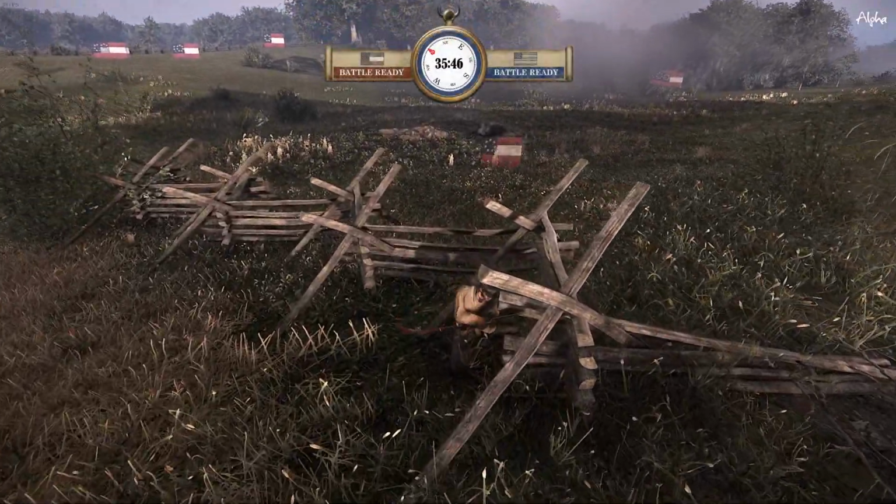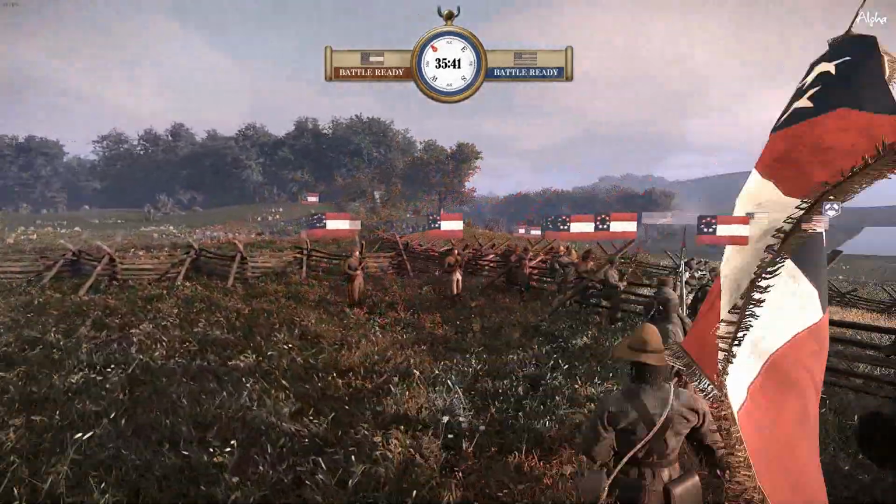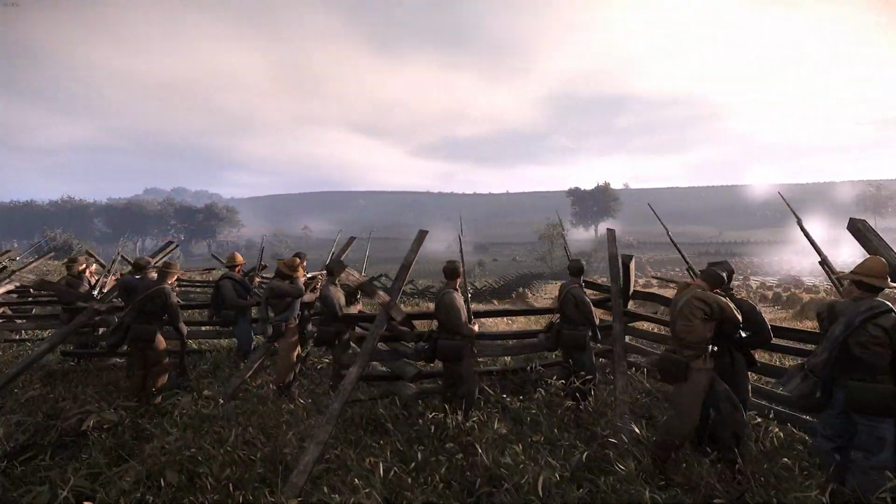We have occasional Confederates here on the fence line, but I would have to say the majority are over here on this far right flank, and they're going to be engaging from quite a distance.